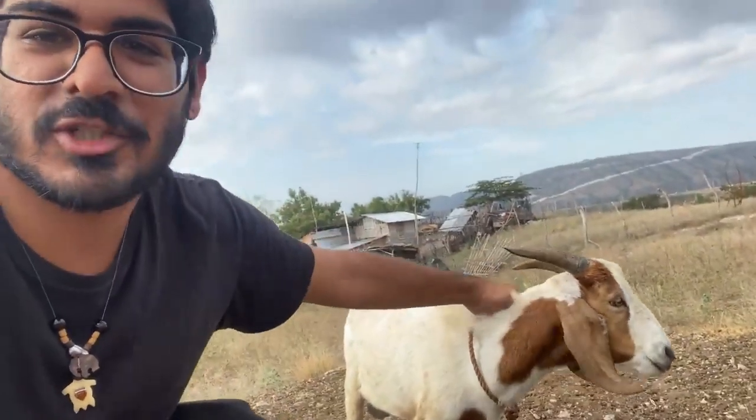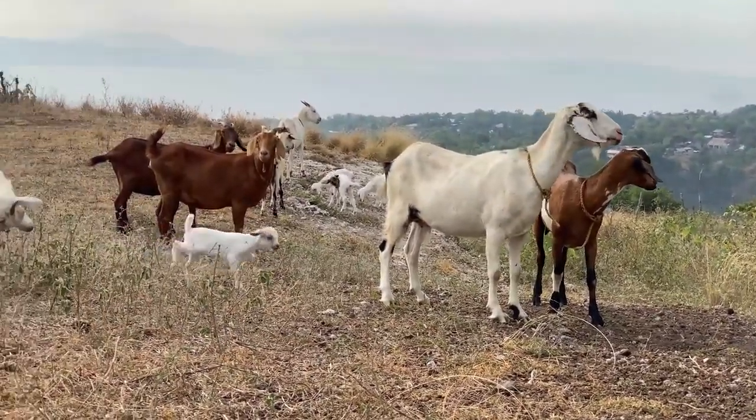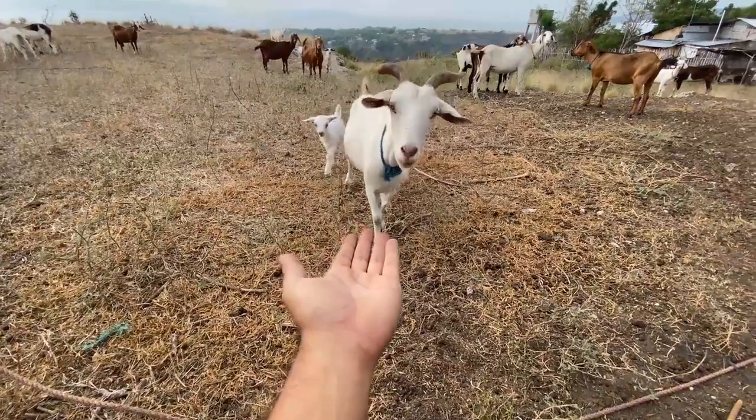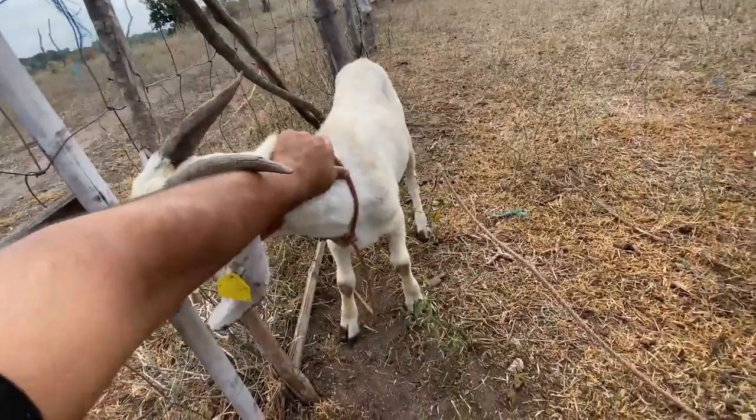It's me and my goat friend. Just chilling. Bye-bye, goat. Thank you for letting me scratch you. Thank you so much. Look, look, he loves the scratches.